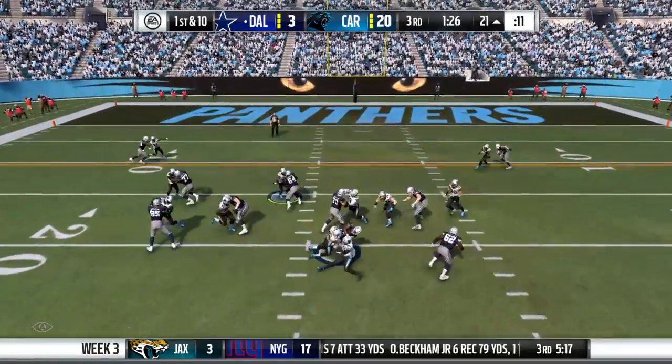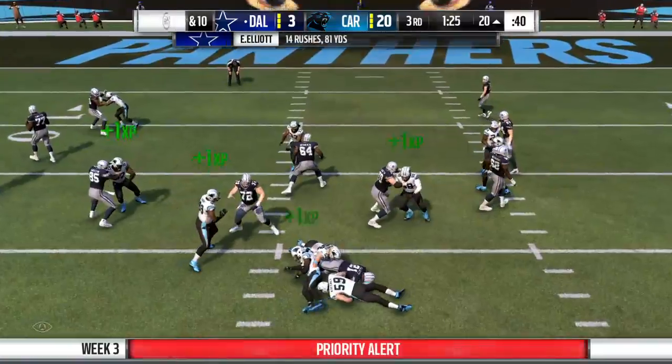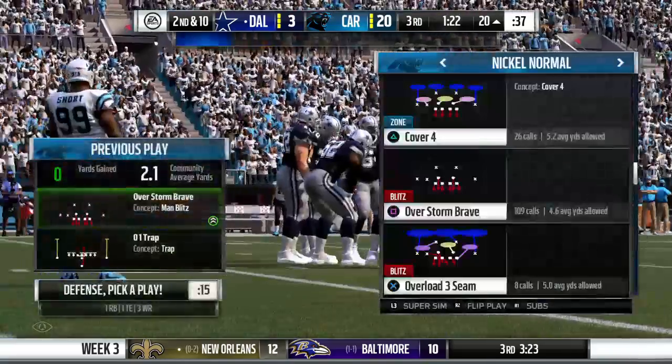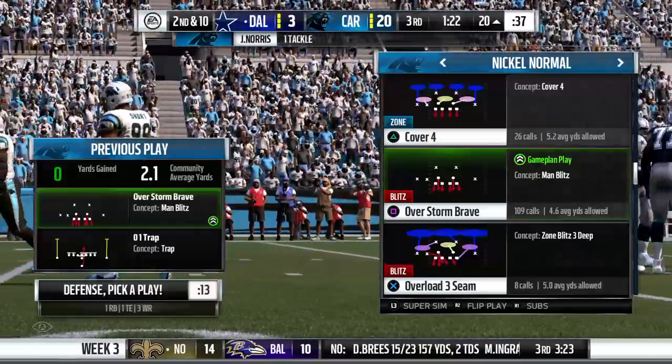The give is to Elliott. Trying to find a lane, but instead he'll get back to the line of scrimmage. And no more. Call it no gain on the play, and it'll be second down.